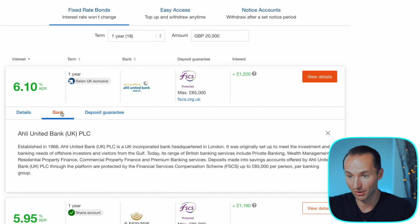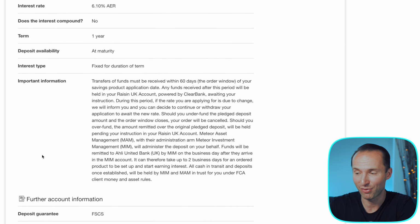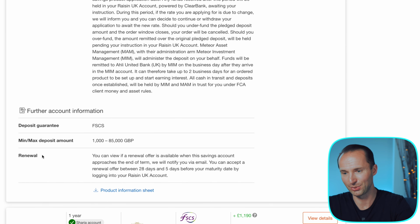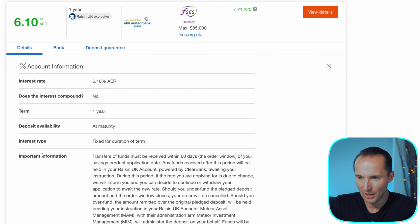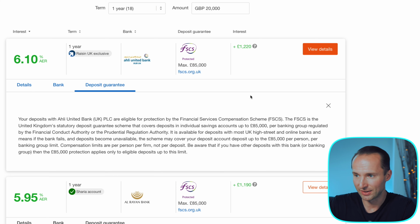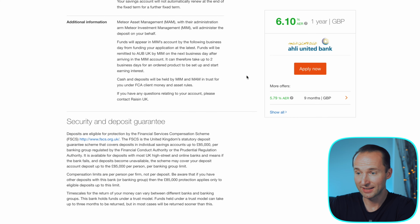If you want to see something about the bank, they will give you some more backup over there, further details, what it is, and really the details, because some of them have a bit of fine print. So I always recommend really go through and see any notice period or any fee payments for early termination, what have you. So that's good to know as well. Deposit guarantee is always good. And then you can go into view details, click onto that. And once again, here you have all the details that you need to know.